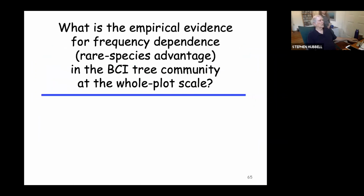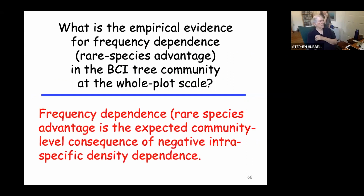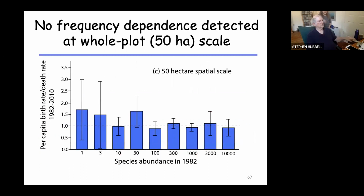So what we did was take a different approach and ask: is there evidence among the tree community for frequency dependence, that is, rare species advantage, in the BCI tree community at the whole plot scale? If there isn't, this is not regulating diversity in the forest. And this is really important because frequency dependence, that is, rare species advantage, is the expected community-level consequence of all this negative intraspecific density dependence like Jansen-Connell effects. And the answer is here.